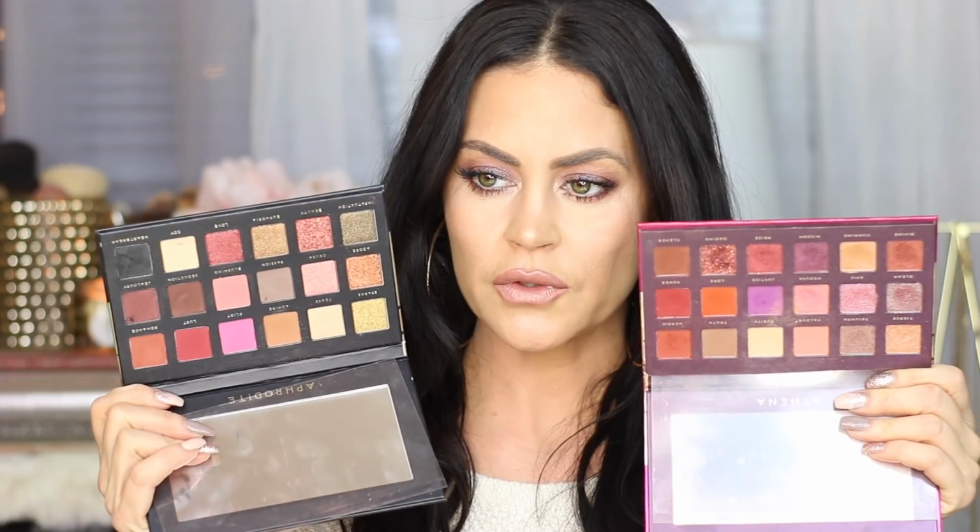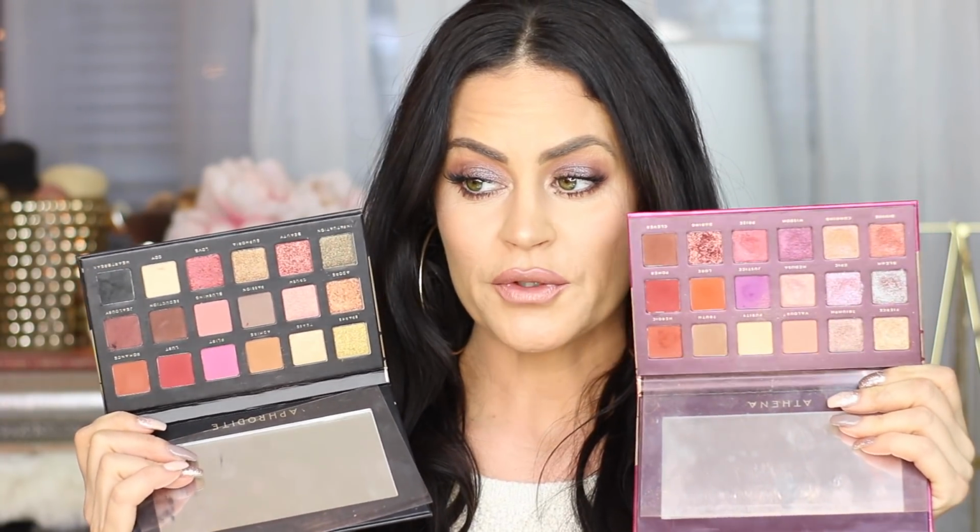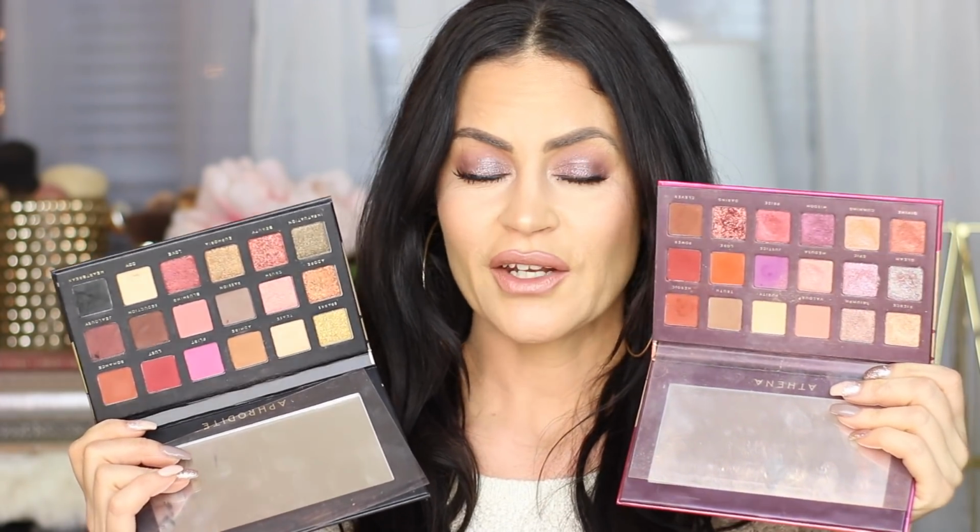So these two are dupes for the Huda Beauty palettes. This is the Desert Dusk one. This is the Rose Gold one, just so you can see. They're just so beautiful. I love them so much. I can't even tell you. And honestly, the Huda palettes are like $65, and these are $10 or $12, one of the two.